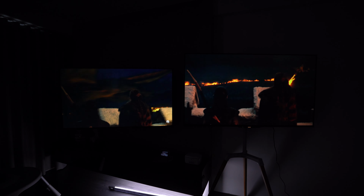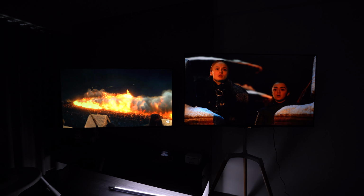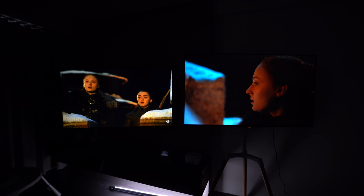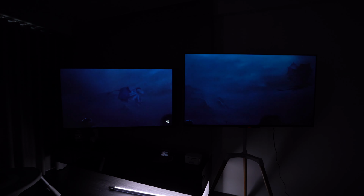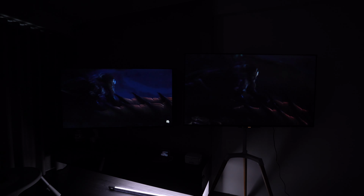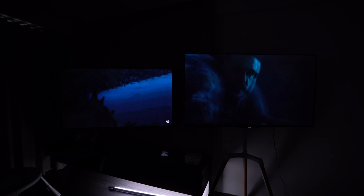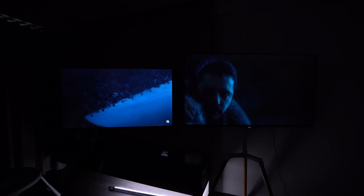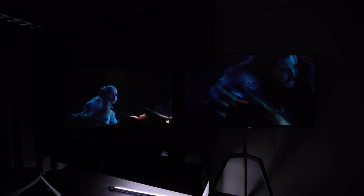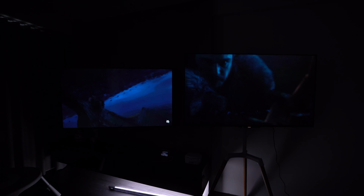There's more red on their faces, the fire is more red on Prism, and on the Xiaomi it is just more yellow on their faces and on the fire as well. But Prism doesn't have the RGB control, so you can't correct the red or the green or the blue on Prism. Okay, that's enough.